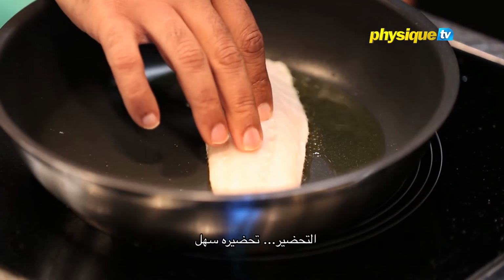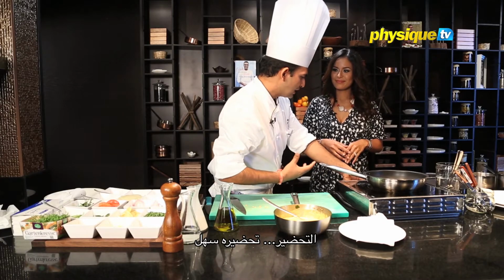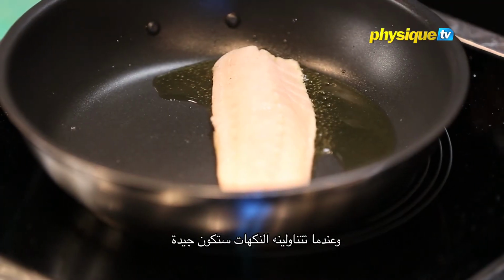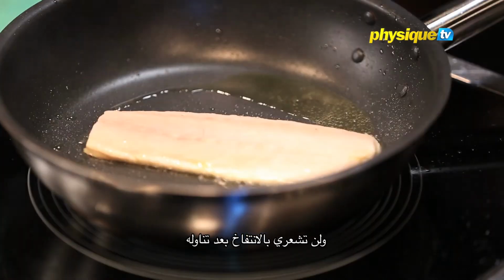Health benefits. The preparation is a very home-style preparation. We have not used a lot of ingredients. So when you are having this curry, your flavors will be clean, your palate will be clean. You will not feel heavy towards the end of the meal.